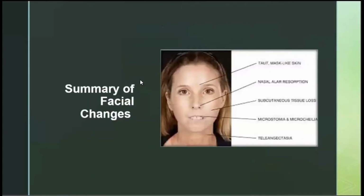So to summarize, the types of changes that you can see over time in systemic sclerosis are this very tightened, mask-like skin, so initially it appears to have less wrinkling. You can also have changes in the tip of the nose, so you get a more pointy type nose. You can lose some of the fatty tissue under the skin, so the fullness of the face. You can have decreased ability to open the mouth and wrinkling around the mouth. And then we talked about the mat-like telangiectasias. If you take this in combination with damage from sun and aging, it can cause issues that have people concerned about the appearance of their face and how it has changed.